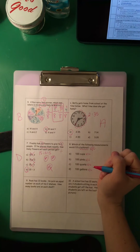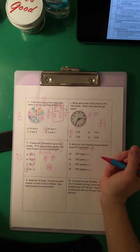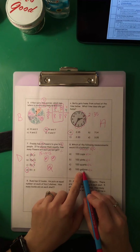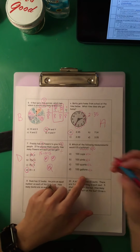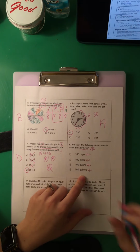Okay? Now, let's think about that. It says, which of the following would fill a bathtub? Now, usually it's talking about gallons, right? But let's think. Would you have 100 gallons in your bathtub? Yeah, probably not. That's a lot of water. A jug of tea or a jug of milk is a gallon. Are you going to put 100 jugs of tea in your bathtub? No, that's way too much.